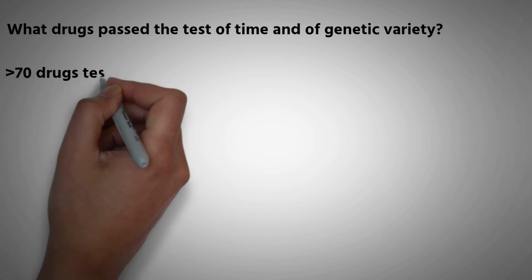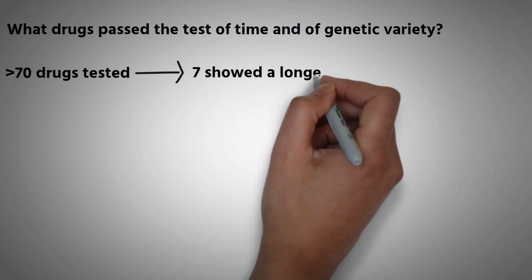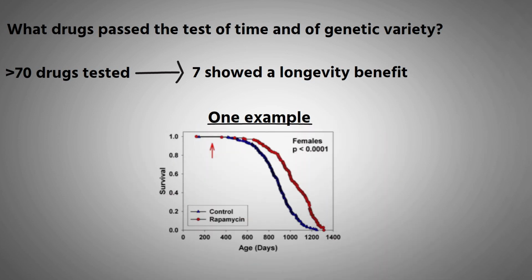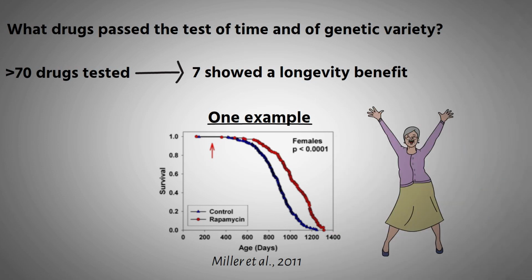Out of the more than 70 drugs tested, only about 7 showed a longevity benefit. There are 3 drugs that showed a very significant boost in lifespan of about 20%. This can be the difference between living till 80 or joining the centenarian club. Okay, the first drug on the list is Rapamycin.